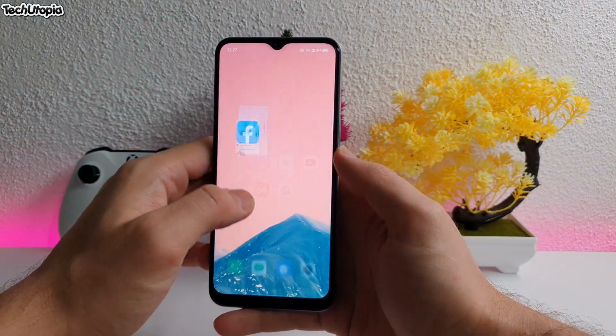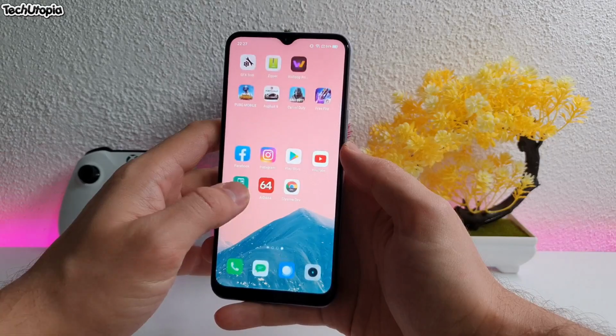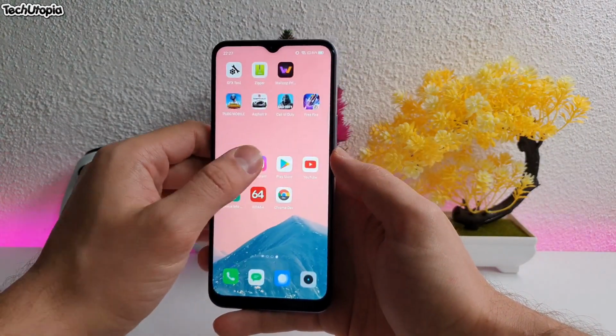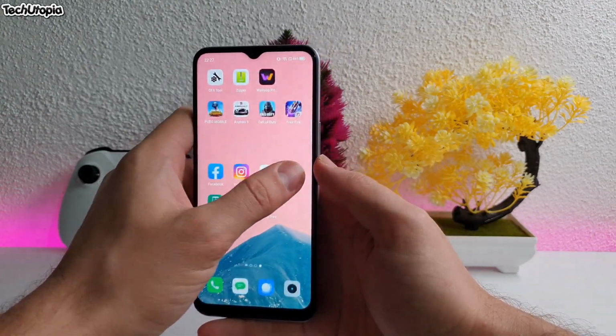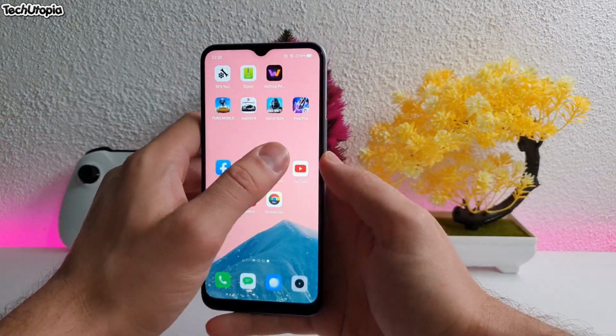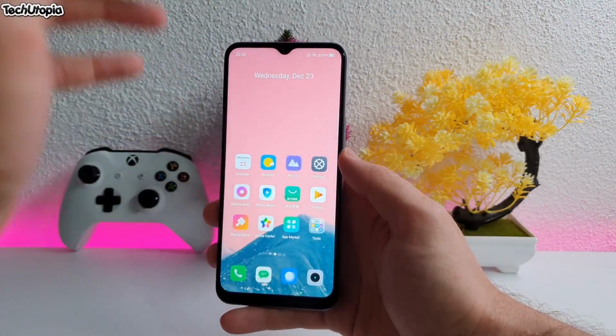That's the one reason I can have for this price tag, when nobody else offers a 5G modem, and Realme is doing that only. So remember that. You get the 5G, but again, you don't get all the specs which you can get with the other devices. Anyway, let's move on. Next, we're going to show you benchmarks.